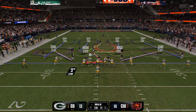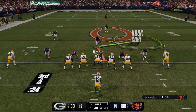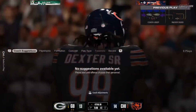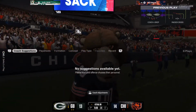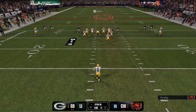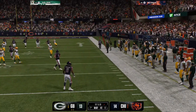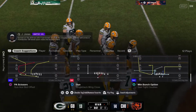Here's a 3rd and 10. He'll look to throw. Nowhere to go. He's going to be taken down. Gervon Dexter. He gets there for the sack, setting up 4th down. Packers set to kick this one away. As this drive went backwards, he's on to kick it away. And that's going to bounce out of bounds, giving them a short field to work with here.